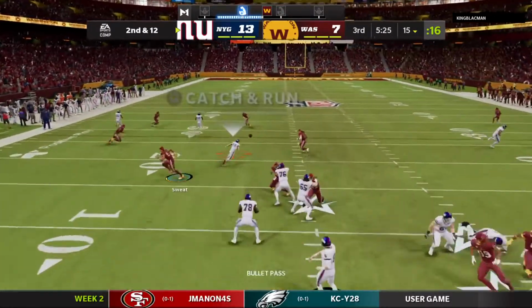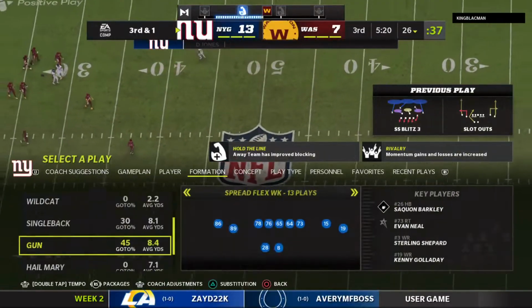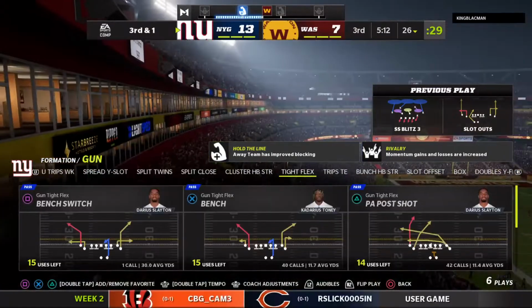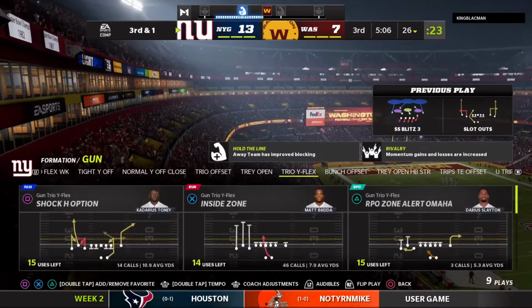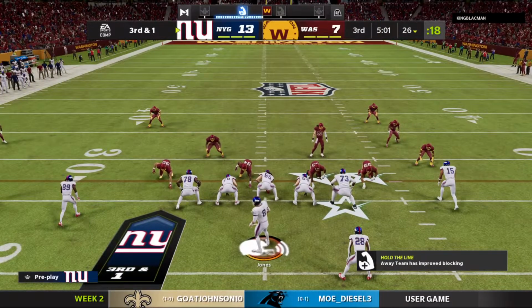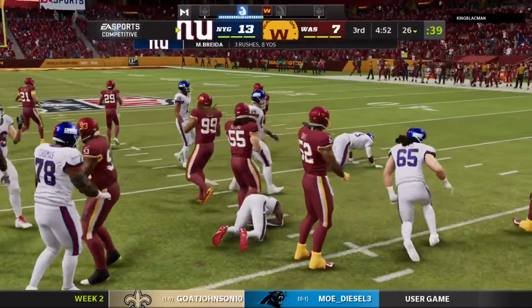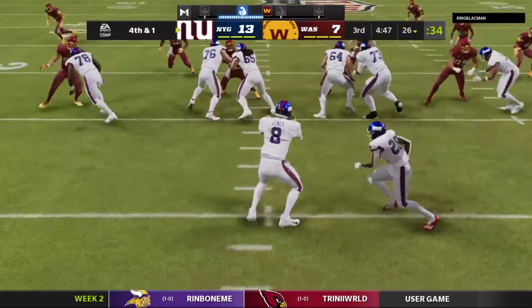On 2nd and 12, Jones complete to the running back, Matt Breida. And he's able to get up here to the 26. Breida. It's a gain of 11, and it's 3rd down. They'll try to pick this up on the ground with Breida. And they're going to mark him down short, maybe by about a yard, if that. Just a yard on the run there, and that's going to bring us to a 4th down.